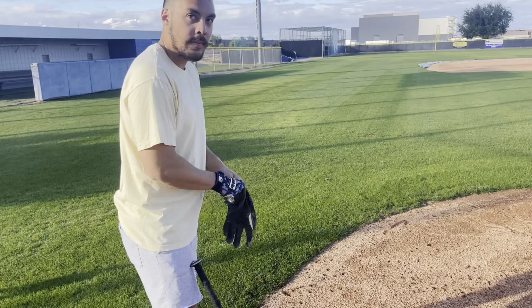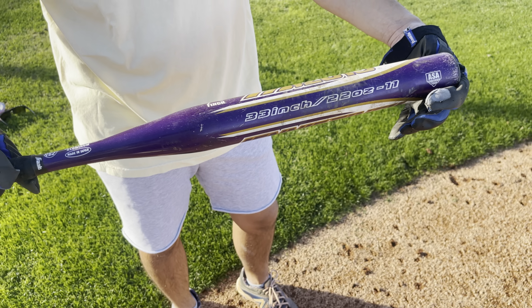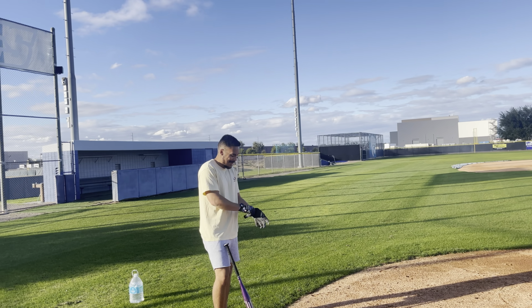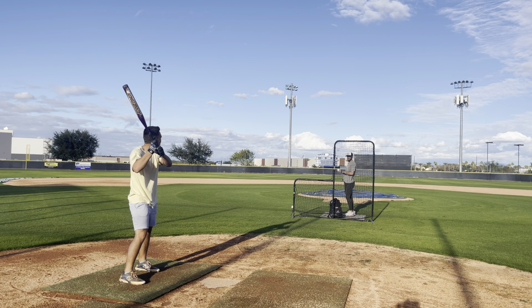Wow. What bat do you have right now? Check it out, bro. We got the Mizuno. Was that Bonsai Aluminum? I don't even know. We're gonna try it out. Gonna drop some tanks with this bat. We'll try it out. Oh. Like I said, it feels like using a T-ball bat or something.